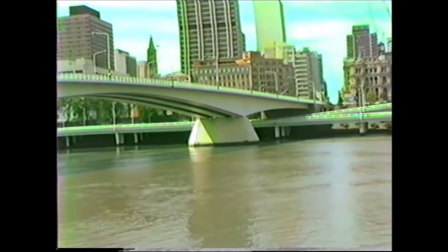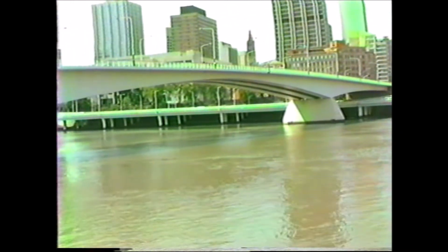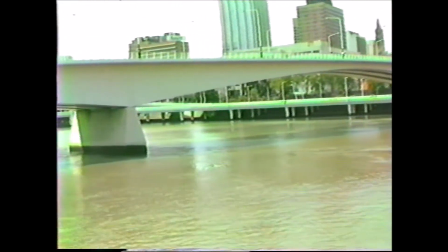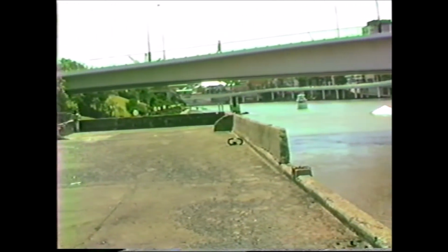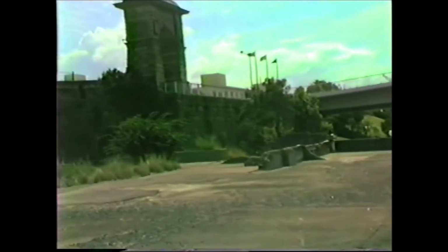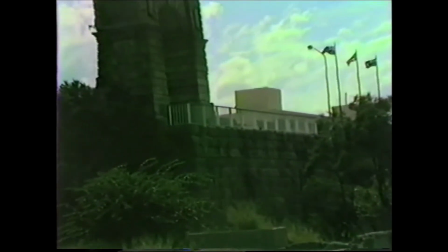This current Victoria Bridge was opened in 1970. As the present Victoria Bridge is located a few metres upstream from the second Victoria Bridge, it has been possible to preserve parts of the foundations of the 2 earlier Victoria bridges, along with one of the pedestrian entry arches from the second Victoria Bridge.